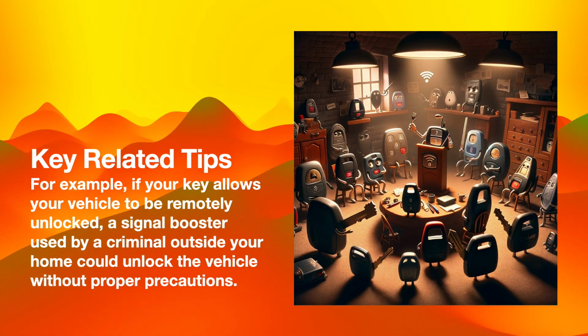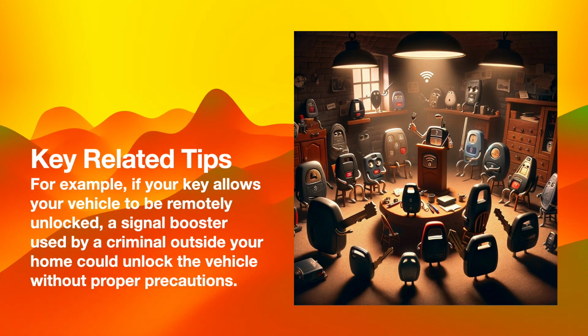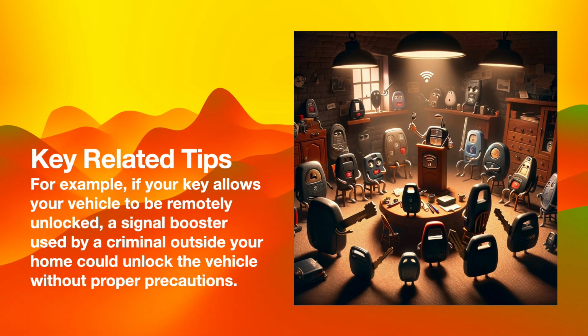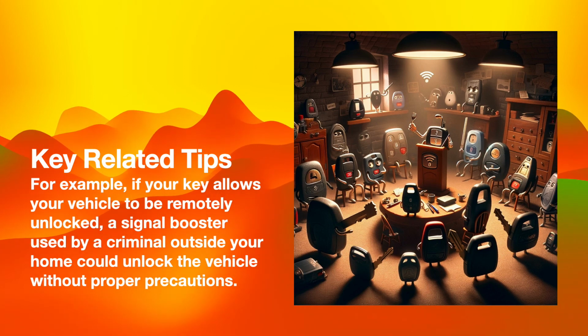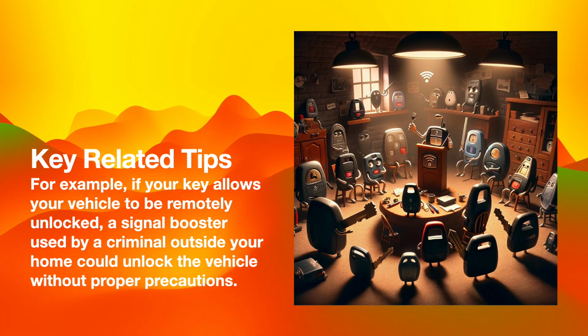For keys with the ability to wirelessly unlock vehicles, things get into sci-fi territory. And it's one of those things where horrors outside of many people's comprehension are real and currently happening. It's possible to go outside of someone's home with a signal boosting antenna to unlock a vehicle that can be opened wirelessly. This kind of antenna boosts the signal enough to get your key's signal from inside of your house and transmit it to the vehicle.